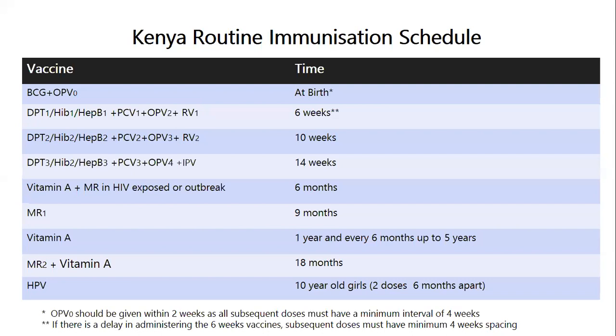The 6 weeks vaccine dosage is repeated at 10 weeks. The pentavalent has the diphtheria, pertussis and tetanus, and it has a Hemophilus influenzae type B vaccine and hepatitis B vaccine. So you get the second doses at week 10, and then you get the PCV, the pneumococcal conjugate vaccine. The second dose is given at week 10. Then OPV, and then we have the rotavirus vaccine.